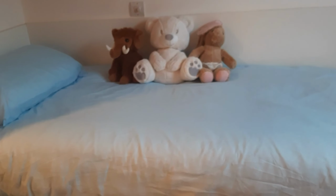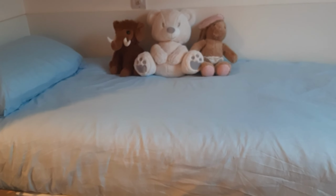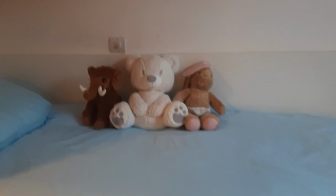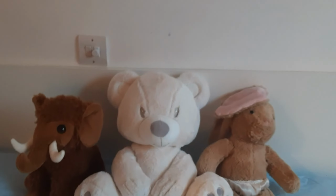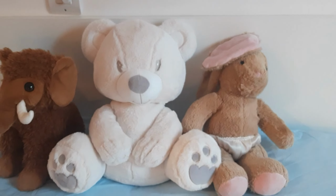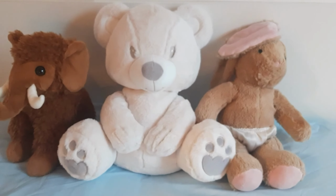The bed is somehow small, but I'm small, so it suits me so well. And I have my babies here. I have Wayne, I have Starlight, and I have Wills. Yes, they are here keeping the room busy and playing everywhere.